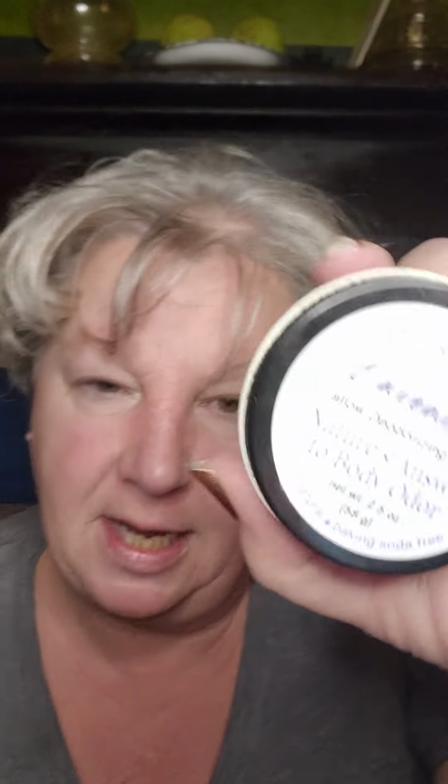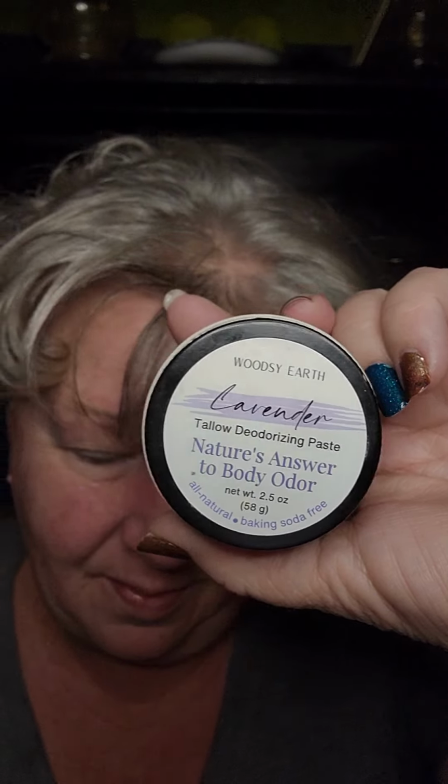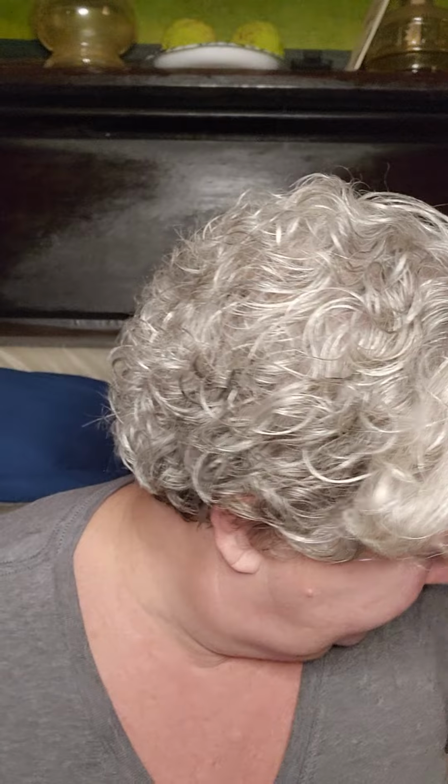All right, you guys, that was my body deodorizing paste. I love that stuff. Love it. Let's get on some face cream, probiotic face cream. Love this stuff. If you guys want to know about it, seriously, $12. It'll last you 2 to 3 months. It's worth it. It is so worth it.